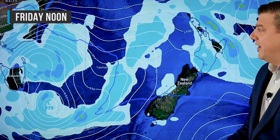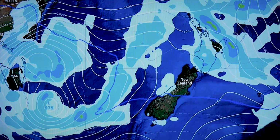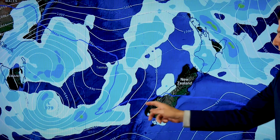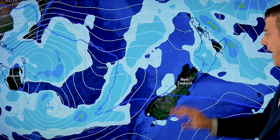On Friday, our big low starts to form and it deepens quite quickly over the next few days. As you can see, there's some rain lingering around the North Island, fairly dry for the South Island, perhaps a bit of a cold start first thing. Otherwise, a fairly settled Friday in many areas, especially once this stuff clears away. It might take a little bit of time in some places. The weather's not exactly energetic on Friday.